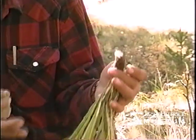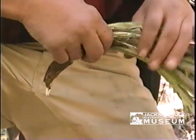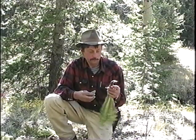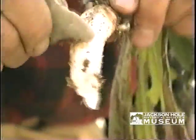One in particular that's good after it freezes, and it has just frosted here in the last few days, is this wavy leaf thistle. In this case, we have a root that is only edible after it freezes, and it's the only root I know of that mountain sheep actually eat.